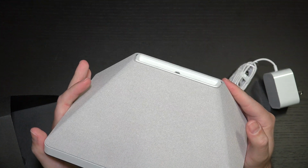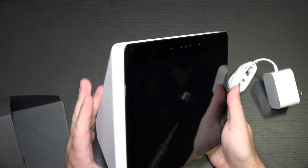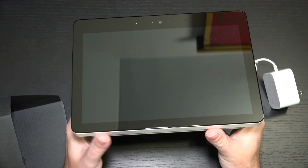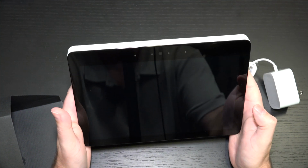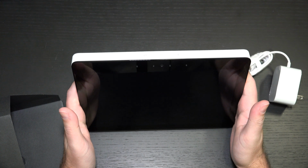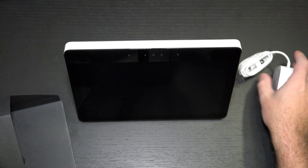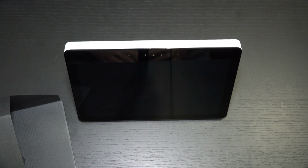So as far as design goes, this thing is a bit bulky, but if I compare it again to the Lenovo 10-inch smart display, it might actually be more aesthetically pleasing in that you're just getting that display. You're not getting any extra crap. You're not getting a side speaker. You know, the design of the Lenovo smart display was far from anything fantastic, but it was the only product of its kind at the time of launch.